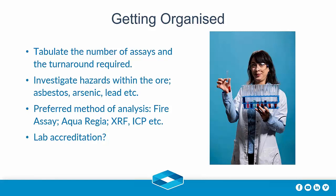So what you need to do is find out what sort of assays are required. Obviously there's a target, it's gold or it's some other commodity, but you need to find out what sort of assays are required, how many of those types of assays, what analytes they're for, preferred methods of analysis, and then of course finally, do you need lab accreditation to sell your product. If you're going to sell a concentrate, it might be advantageous to you to have some sort of lab accreditation.